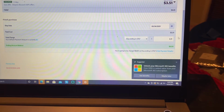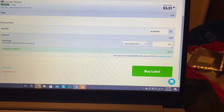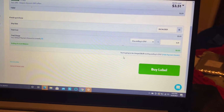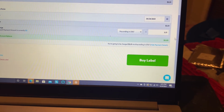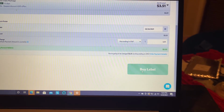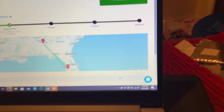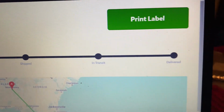So then it'll show you the information, and usually you'll already have a card on file. With me, this is actually my business bank account card here. So this is what we're going to use. It'll be charging $3.51. So then we're going to buy label. Now that we have made the label, here at the top, you will see that it says print label. So we are going to do that.